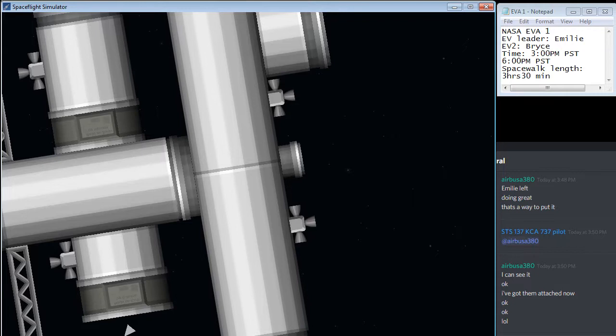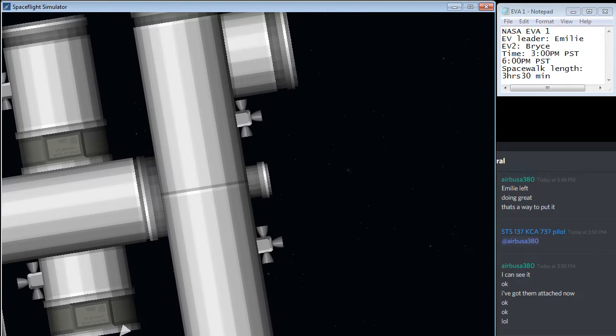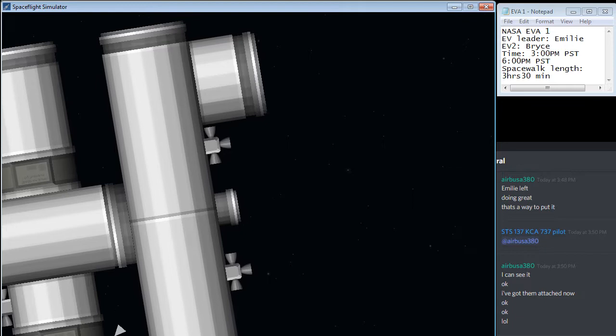So yeah. Alright, so there's been a sudden change of crew. Emily, who is Mission Specialist 1 on STS-130, has been replaced by the commander of Expedition 58, Nick.